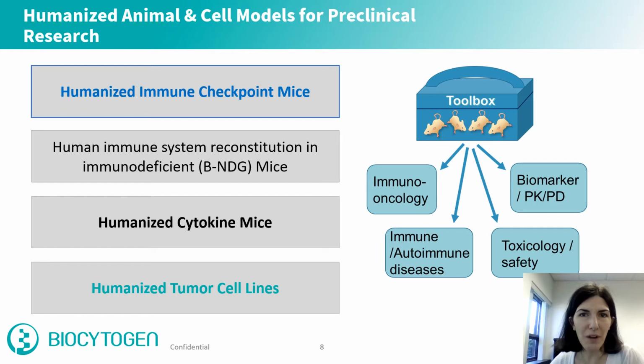At Biocytogen, we offer various humanized animal and cell models to support preclinical research. So for the purposes of immuno-oncology drug discovery, I'm going to focus on the humanized immune checkpoint mice, but we offer many other models and pharmacology services using these models in our toolbox, including immune system reconstitution in immunodeficient mice and humanized mice for cytokines and receptors. We're also able to humanize tumor cell lines for some of our efficacy studies, which I will introduce a little bit later in today's presentation.